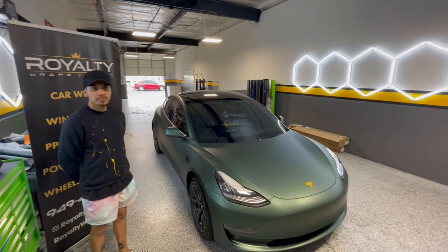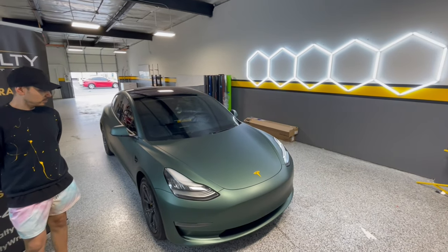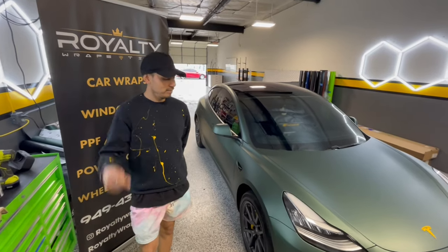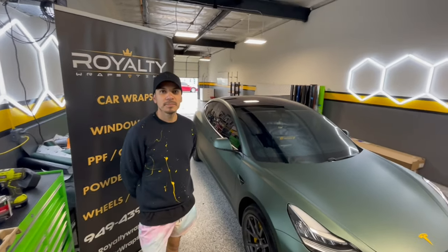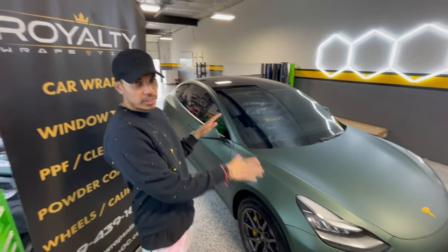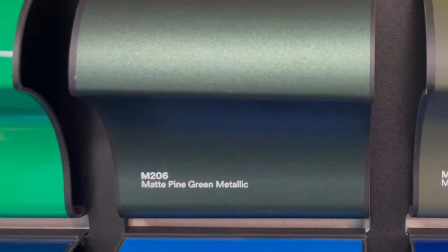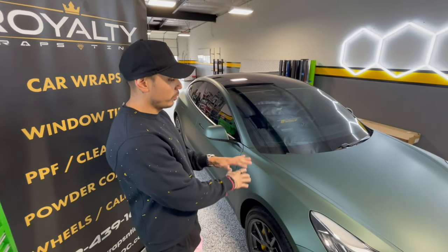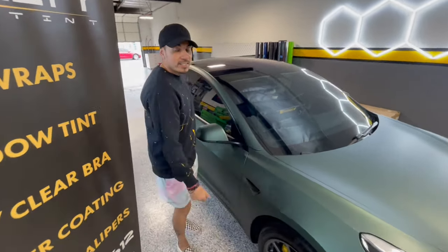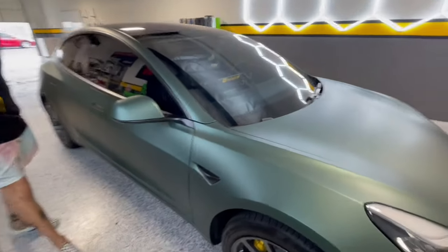Wow, so I just picked up my car. Look at this, I feel like I have a brand new car. So everybody, this is Xavier, owner of Royalty Wraps. Xavier, tell everybody, what did you do to my car? So we did a full color change to matte green. The original color was gloss black, but we definitely made a huge makeover on it. Completely color changed. And then you also painted my calipers, right?